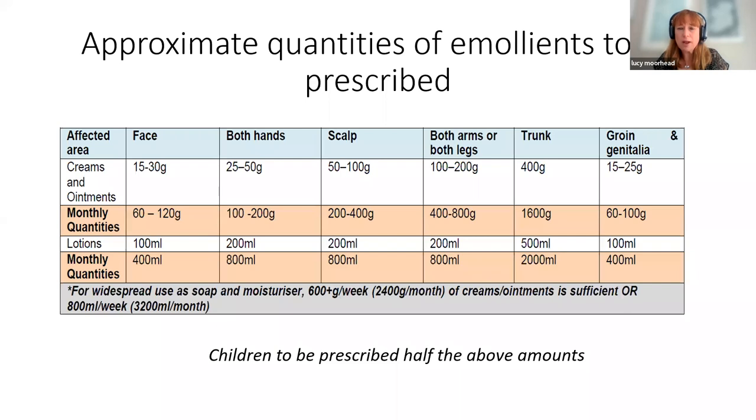Patients often use quite large amounts of emollients. So if a patient has a widespread skin rash and you're asking them to put the emollient on, as we've said, 2 to 4 times a day, they may need 600 grams a week, which would therefore equate to 2,400 grams a month. So that's often 4 or 5 big 500 gram tubes. That's what we find our moisturizers are prescribed in here. And generally speaking, children will need half these amounts as well.